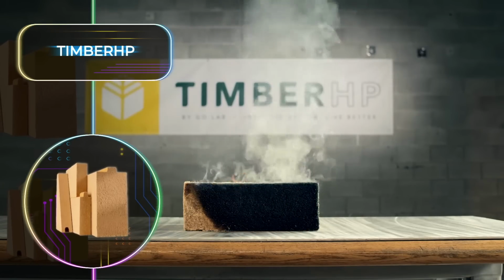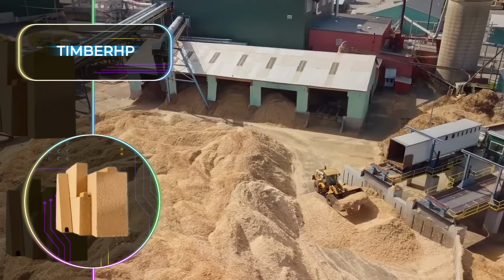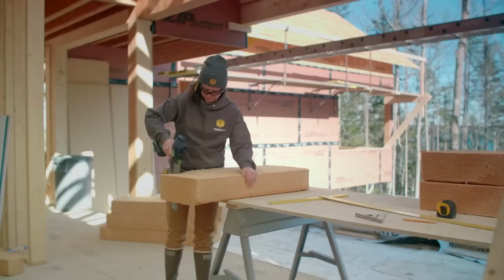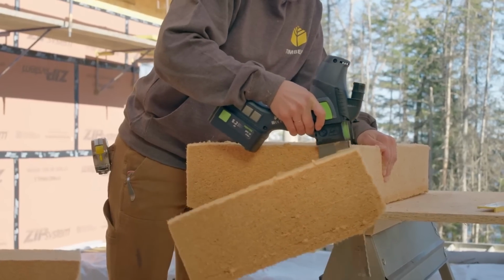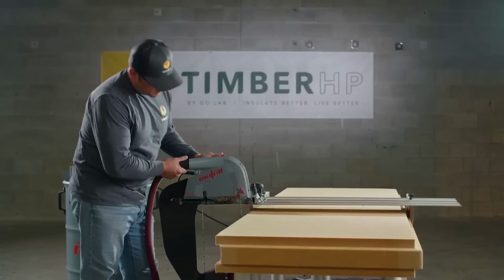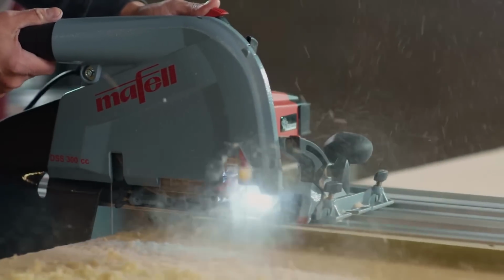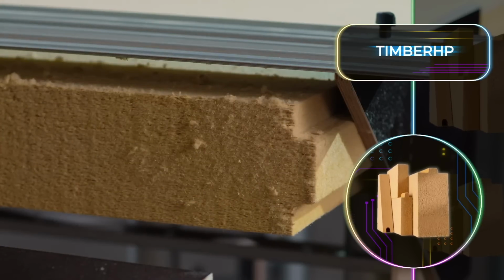This environmentally friendly material is produced using wood chips and repurposed waste from sawmills, making it a highly sustainable option for construction. What truly distinguishes TimberHP is its capacity to absorb and store carbon dioxide over its entire lifespan. It achieves a remarkable negative carbon footprint of -9 kilograms or 19.8 pounds per 18.5 square meters or 199 square feet, making it a standout choice for eco-conscious builders.